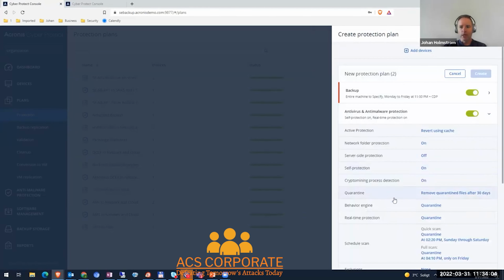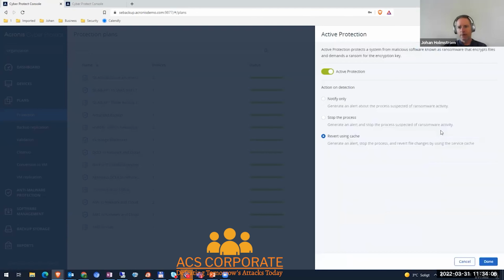Coming down to the anti-malware protection engine. As I mentioned, we do have a signature-based solution as well as an AI engine solution. Looking at this thing called active protection, which is primarily there for ransomware, but it's really good for any type of zero-day attacks, right? So let's say a zero-day attack, something that we do not yet have a patch for. What we're doing is that when you install the agent, we reserve roughly 10% of usable capacity, and we have this as our service cache.